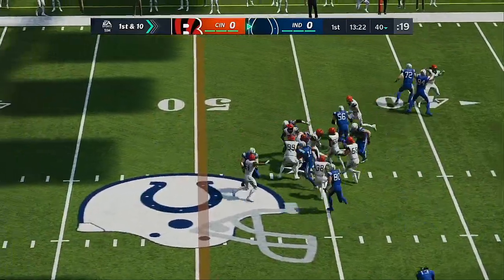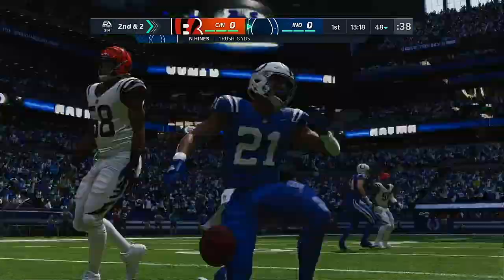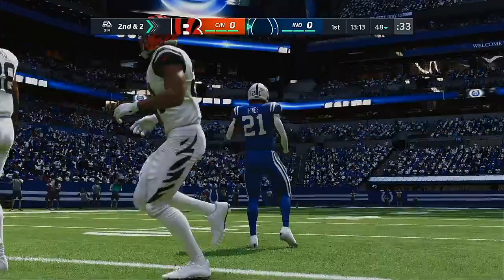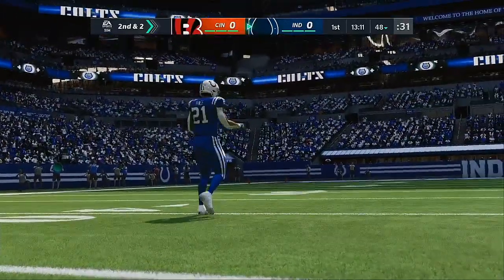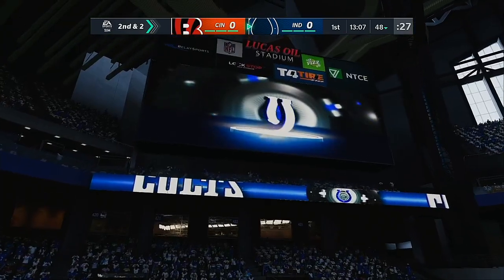Naeem Hines, his first carry. And the result here, a pickup of 8. Leaves him with 2 to go on second down. Someone's looking fresh, and his O-line is definitely licking their chops. Everyone likes to run block. If you're an offensive lineman, nice early burst, nice gain too.